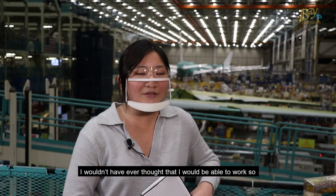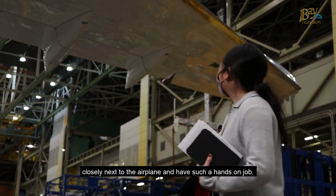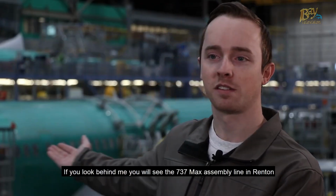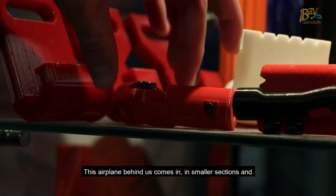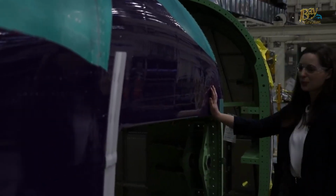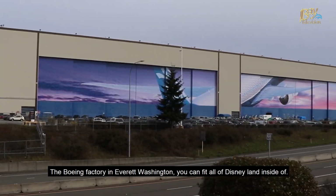I wouldn't have ever thought that I would be able to work so closely next to the airplane and have such a hands-on job. If you look behind me, you'll see the 737 MAX assembly line in Renton. This airplane behind us comes in smaller sections and we put it all together on this factory floor. The Boeing factory in Everett, Washington, you can fit all of Disneyland inside it.